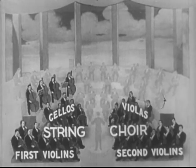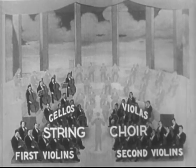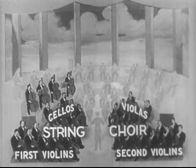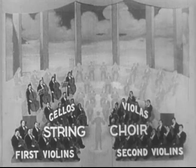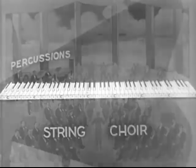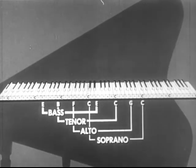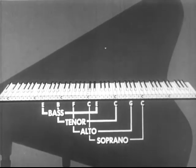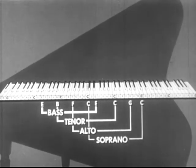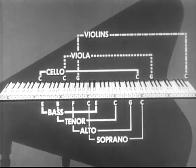Through familiarity with the string quartet, you will have a better understanding of all musical groups, large or small, vocal or instrumental. For example, the string choir of the symphony orchestra is merely an enlarged string quartet, supplemented in the lower register by the bass viols. The vocal chorus, too, is divided in a similar manner, with bass, tenor, alto, and soprano parts. As graphically portrayed on the piano keyboard, you can see that human voices overlap in range. The instruments, too, overlap in range in a similar manner.